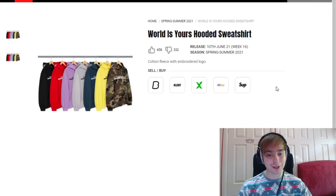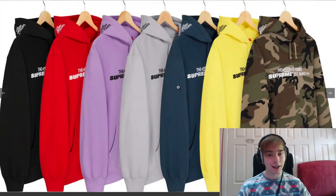We then have the World Is Yours hoodie dropping this week. Lots of different colourways, but to be honest, people are just going to have their priorities elsewhere. But it is obviously available to go for if you'd like to go for it. But yeah, I like that grey. It's not a normal grey, it's like a space sort of grey. It's a different tone to it.